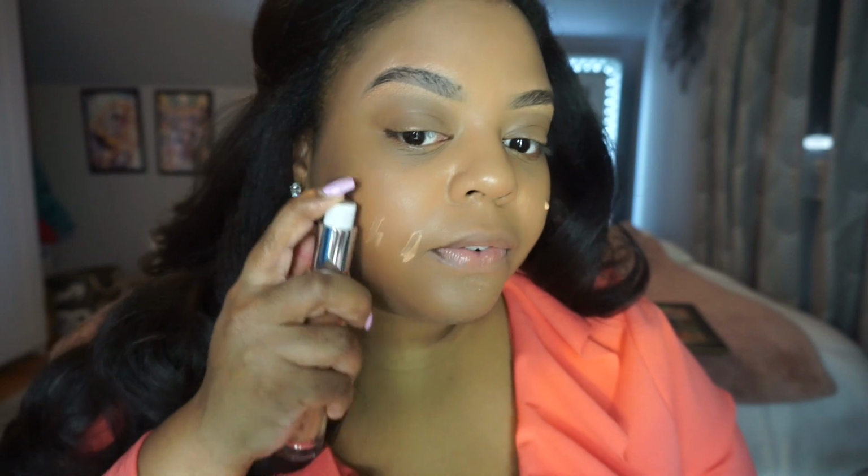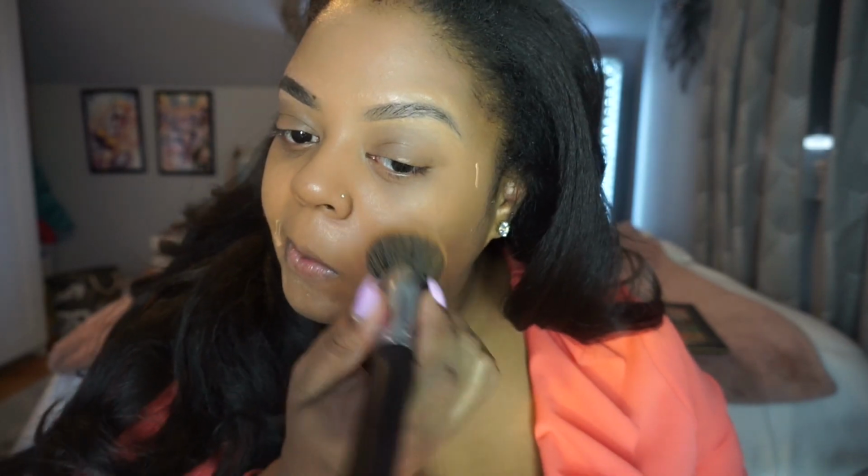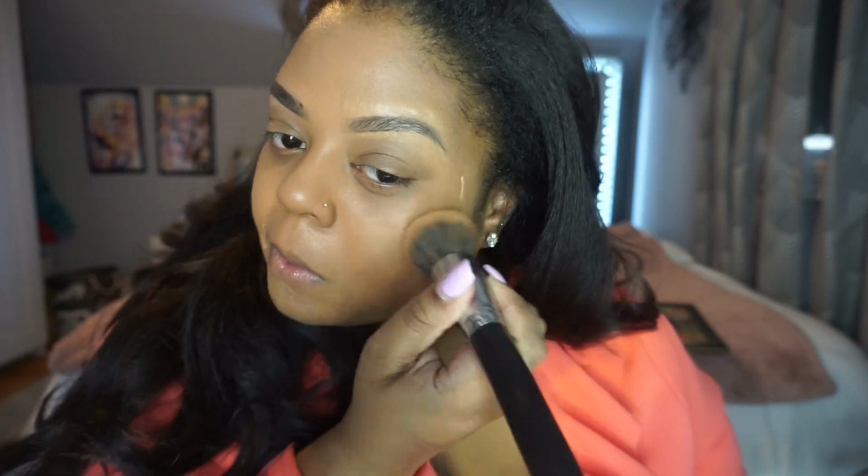This is a super natural coverage. You can still see my blemishes peeking through, so this is a natural coverage. This is definitely a light to medium coverage. It's definitely buildable. Let me just put a little bit more in areas I feel like I need a little bit more help in, which is that area right here. Definitely it is a medium coverage. It's between light to medium, super natural.